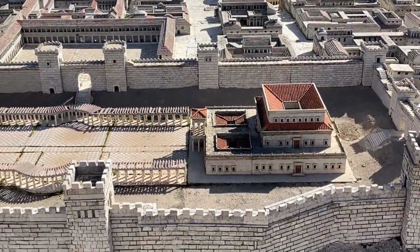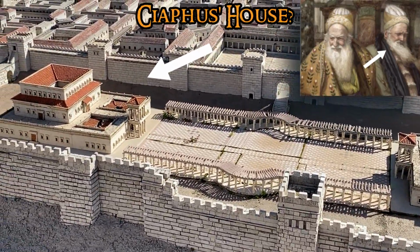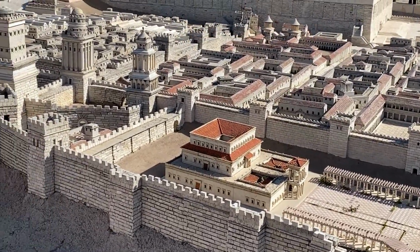Now, I'm no historian, but I don't really believe that Caiaphas' house looked like this. I believe it more looked like this.